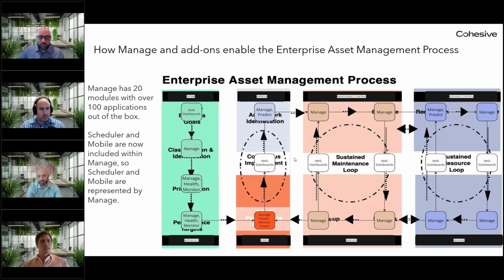And then from MAS dashboards, we didn't talk too much about that, but within all of MAS, all the applications, the dashboards have been greatly increased. Functionality is amazing, and now they can be done not just by security group, but by actual users, where I can log in and have different dashboards. So everything feeds into Manage, and it all feeds in together, which I'll show you. So this shows you that Manage can handle EAM, but there are other applications that let you greatly enhance that. Next slide, please.